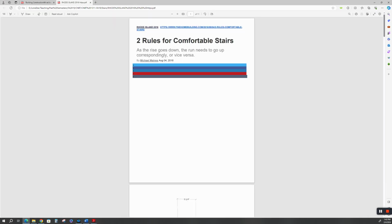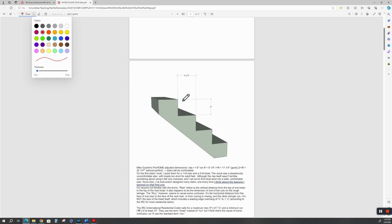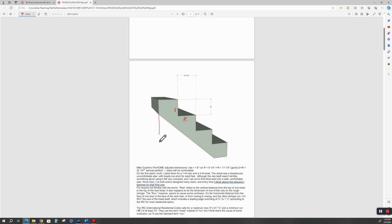There we go. Okay. This is your run, big R. This is your riser, little r. Okay. And this would be, I can't believe I almost did that vertically. This dimension is your overall run.